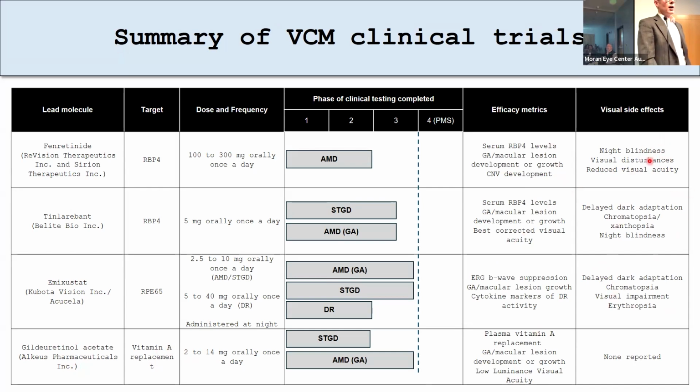Now, here are efficacy metrics, but what I really want to point out with all of these visual cycle modulators is that they all suffer from the same issues: night blindness, visual disturbances, some reduced visual acuity, chromatopsia, xanthopsia. And again, it's very problematic for patients. This is where the gildeuretinol shines, because it's not a visual cycle modulator. It's more or less intervening in these non-physiologic vitamin A transformations. And so that's good on one hand. On the other hand, it has a more limited ability to intervene in the various diseases where the visual cycle is implicated. But still potentially a promising therapy.